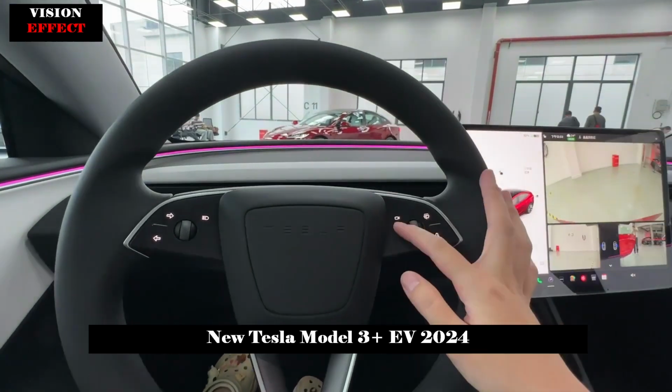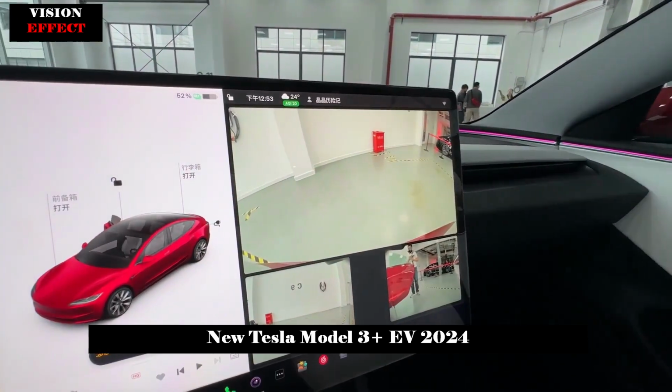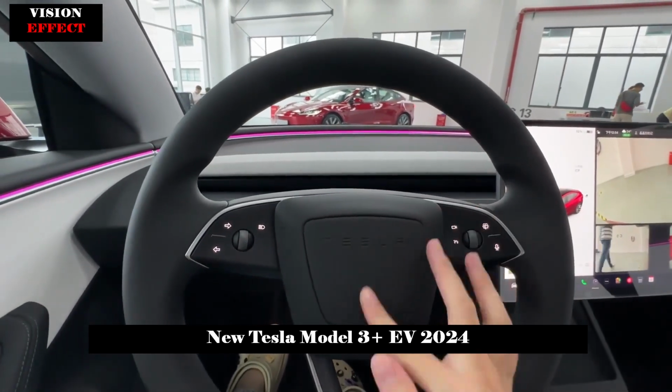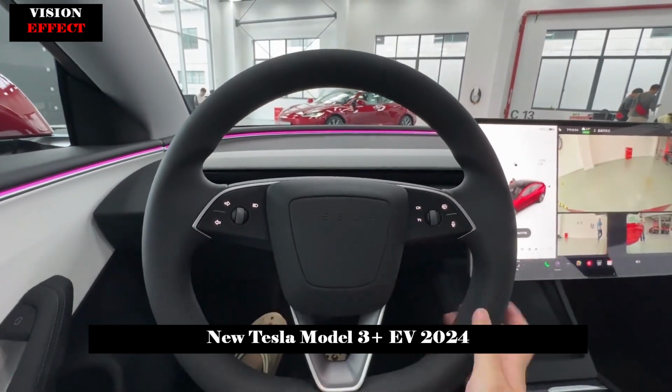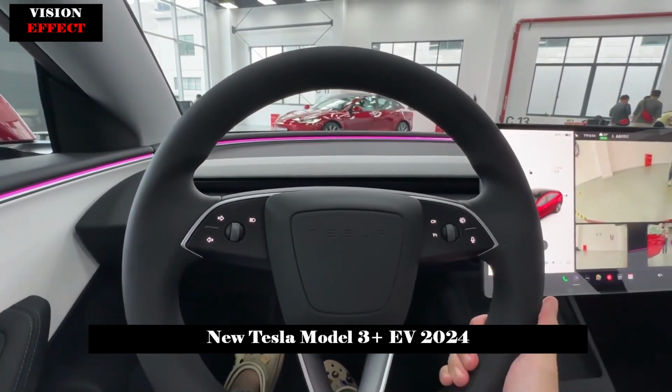The new Model 3 uses double-layer glass on both the front and rear windows, and officials say that the sealing system and sound insulation materials can reduce wind noise and environmental noise by 30% and impact noise by 25%.